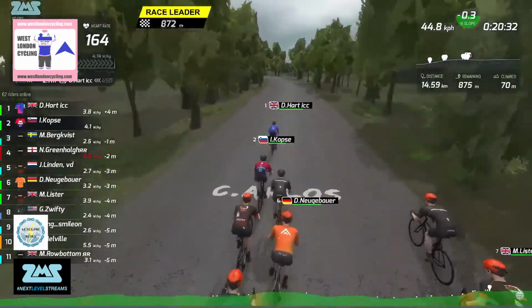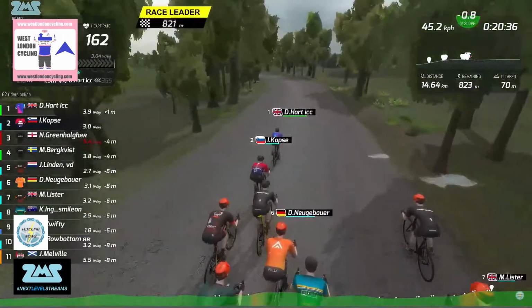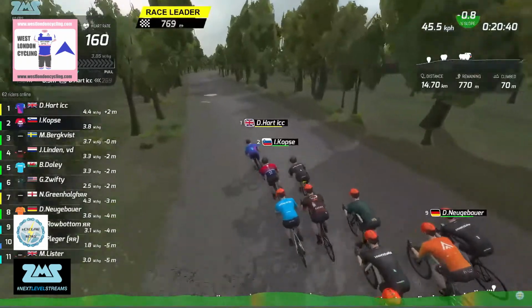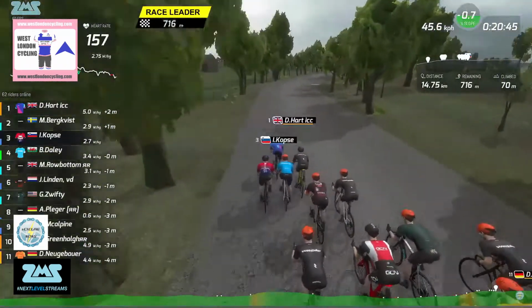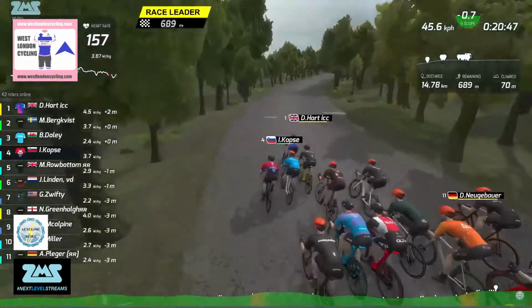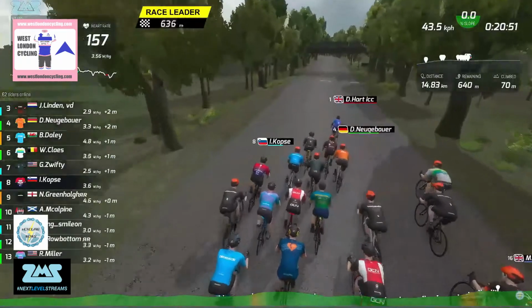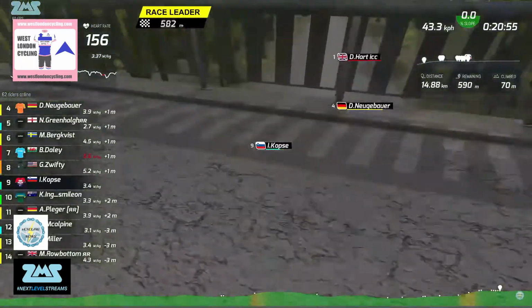Doug Hart going through and off the front. Igor Kops just sitting in his wheel, enjoying the draft. Got Bergfist behind him. Linden gets Zwifties in there as well. Not seeing King Smile on for a little while. Wayne Schnitzling, my shout for the win. And Nick Greenhouse is floating around in the top 10.